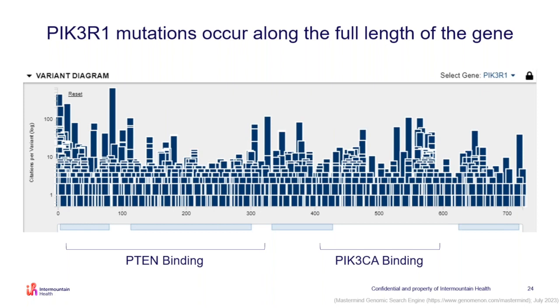With this plot, you can see that the columns, on the y-axis, show the number of publications per variant at different locations along the protein, and it's completely across the whole protein. There are publications for variants at every spot along this gene. It really just highlights that since the majority of the protein is required for its normal activities, mutations can occur at literally any point of this protein.